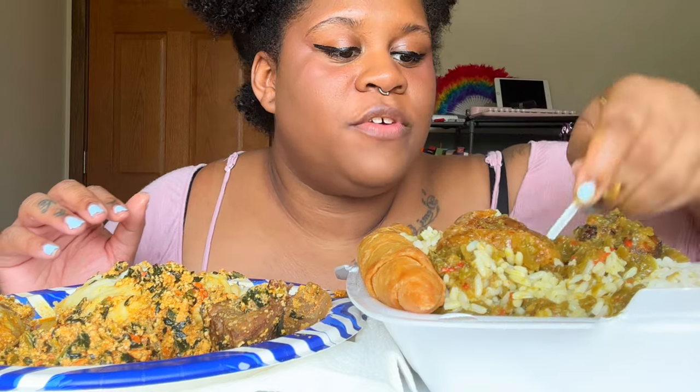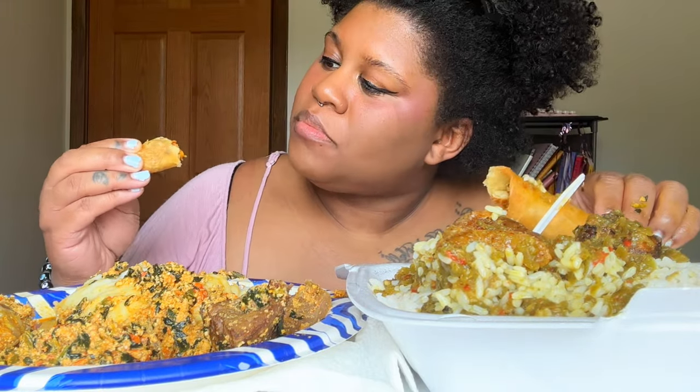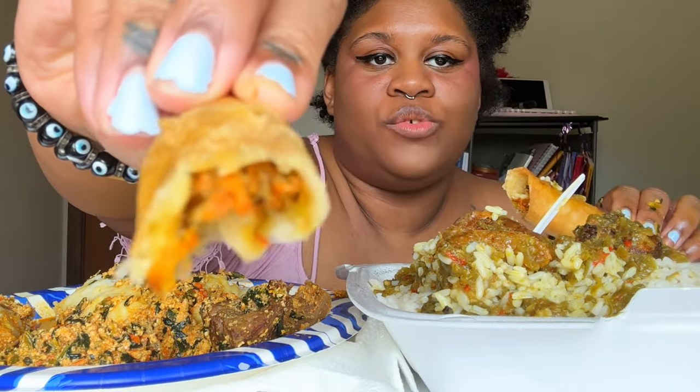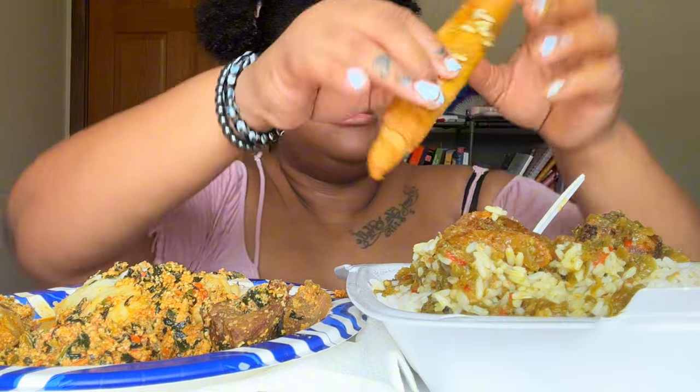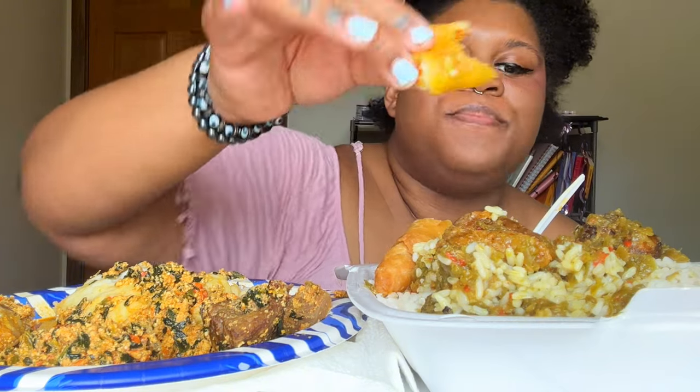But yeah, I had to scooch all over a little bit because I felt like I was a little off-centered. The steam is coming off the rice and the stew. This is either a chicken roll or a fish roll. It's a pastry with a peppery, savory filling. It looks like a fish roll. They gave me this in place of my akara.